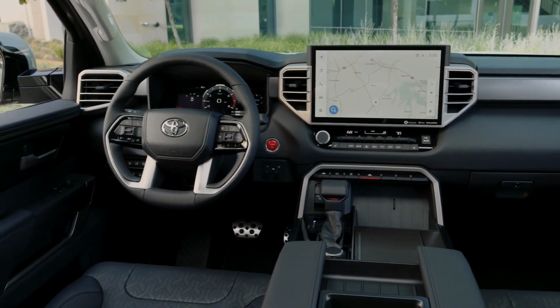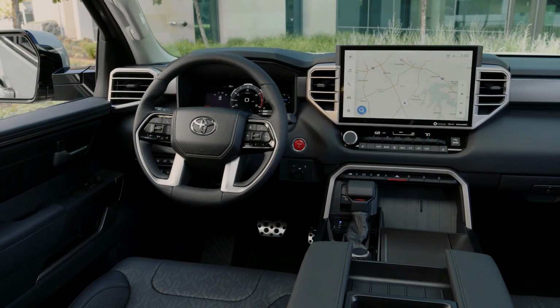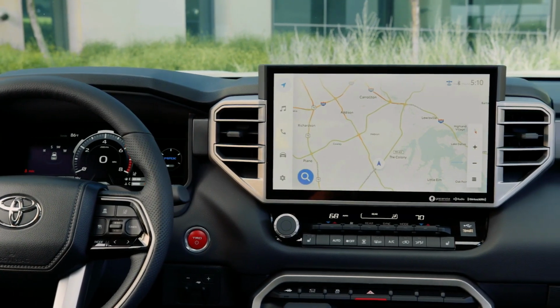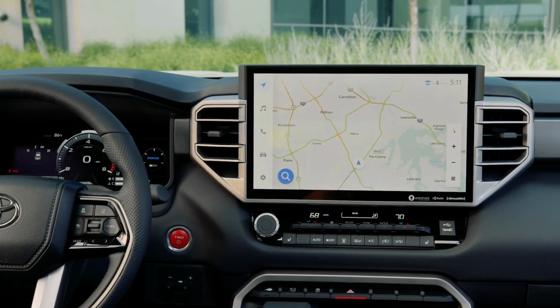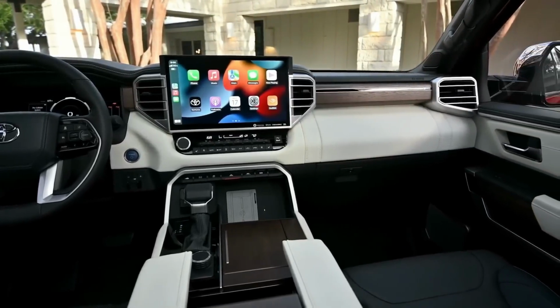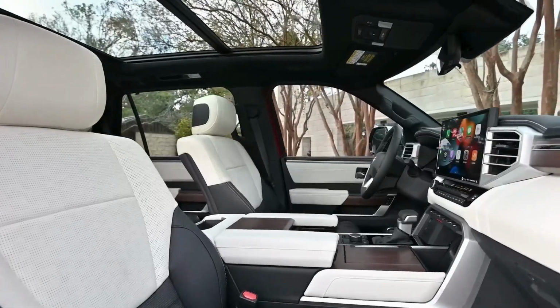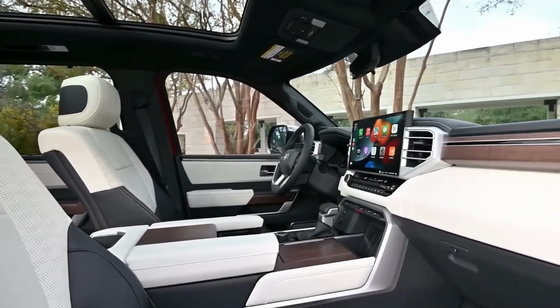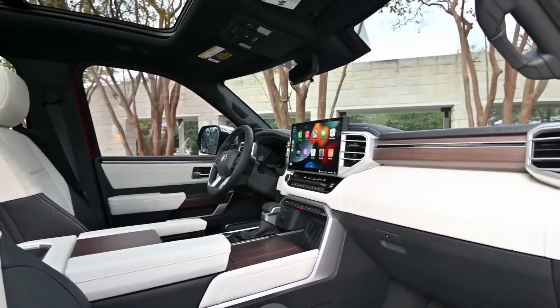The old Sequoia's dated touchscreen setup has been swapped out for the large 14.0-inch touchscreen found in the Tundra. This screen comes standard on all but the base SR5 and will use Toyota's latest infotainment software, which offers all manner of smartphone mirroring and other connectivity options, including a Wi-Fi hotspot and various music streaming options.